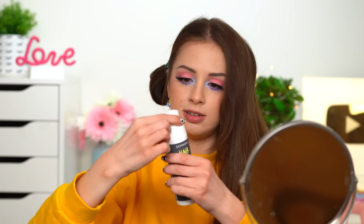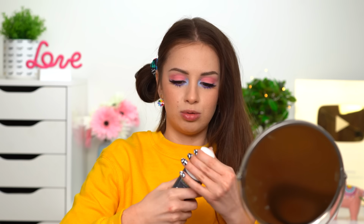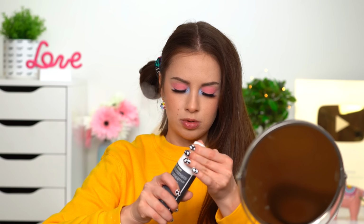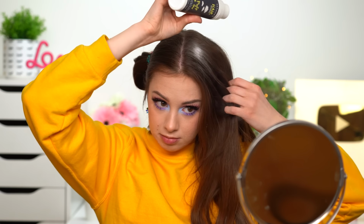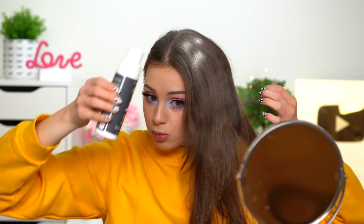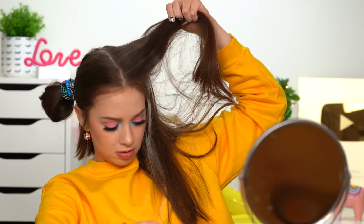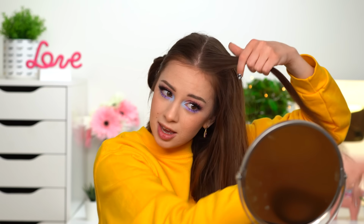Let's try this again. Looks like I've used this before. When did I use it? I don't even remember. So, how do we use that? Okay, so. Wow. Wow. I think that this is something like a dry shampoo or something. Oh no. No. You know what? We're not doing that. So we're gonna start braiding this. My hair feels different kind of sticky.